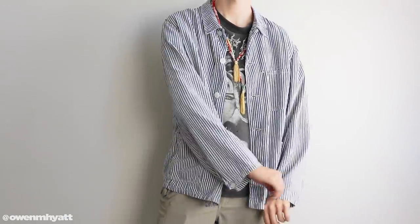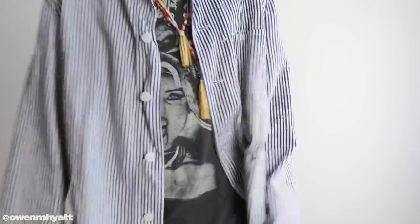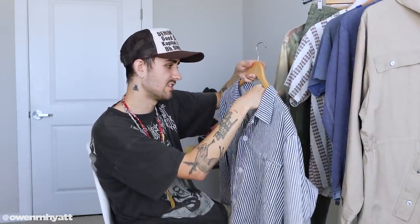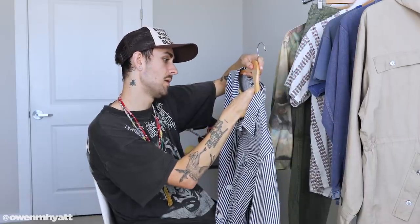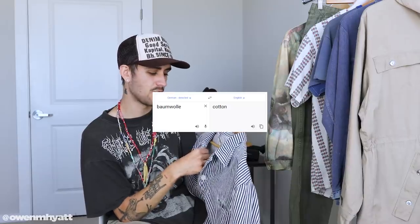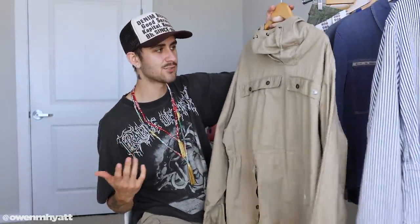Let me see if I can find branding, because a lot of the stuff doesn't have tags anymore, just because they are so old and they kind of fall off. Looks like I'm not having any luck. There is a tag up here, but it's not a branding tag. It just says 100% bomb wool. I'll probably throw up a translation of what that means, but it feels like cotton, so I'm assuming it's cotton. Actually, there is a size tag. It says size 56, which is really big. So this piece normally would fit really small, but since it is a very large size, it fits perfect on me.